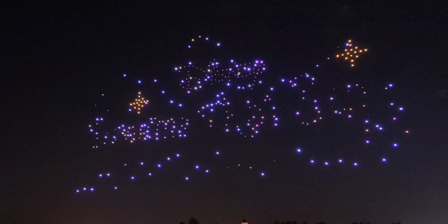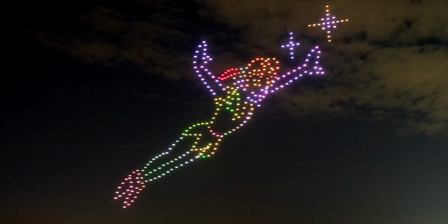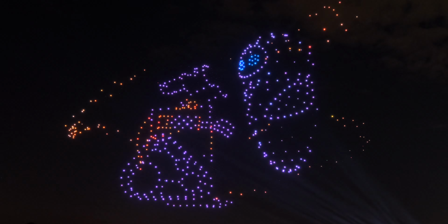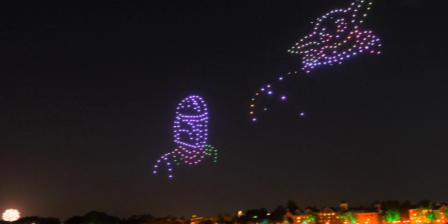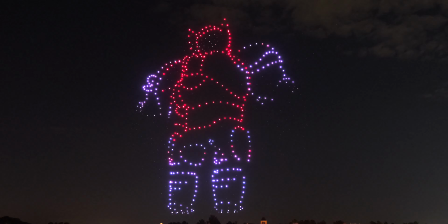The Disney Dreams That Soar drone show was so fun. It was all characters that fly, and the music at the end was so good. I thought they looked really great. It was surprising because actually Grogu got the biggest reaction of all the drones. It's always interesting to see which character people are really into in that area.